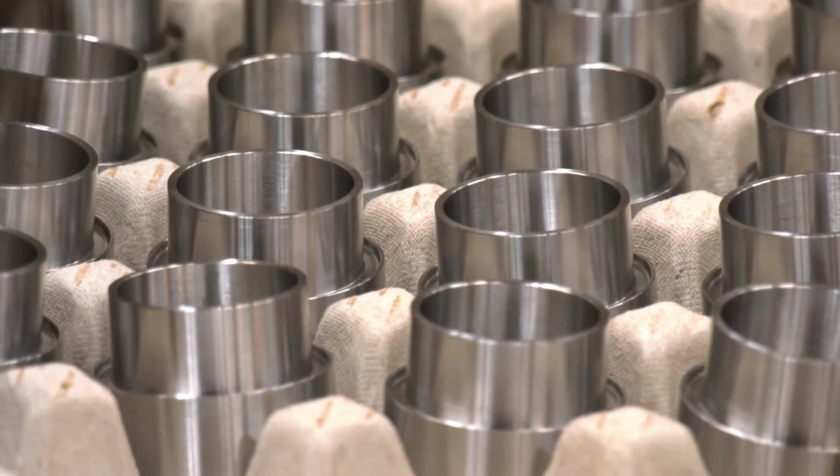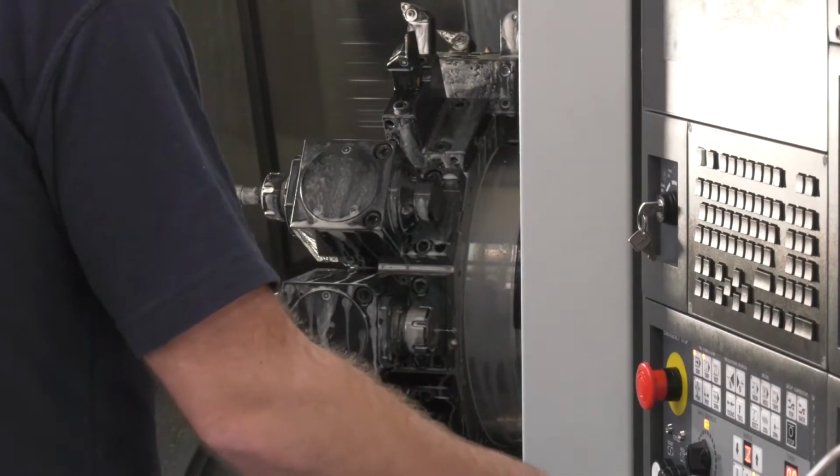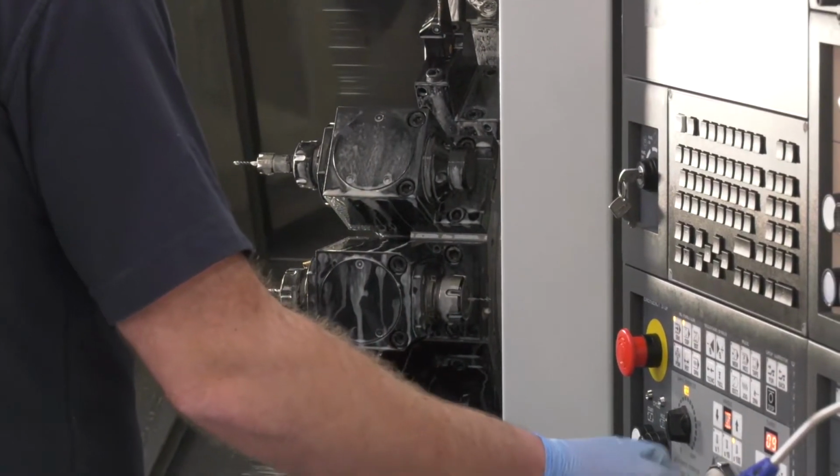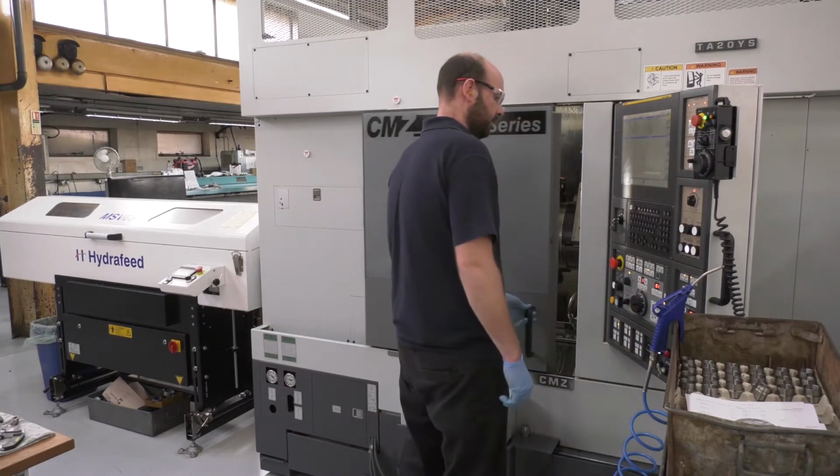But this is done on a CMZ. It was the first machine we put in with automation. We've just bought another one that's coming in at the end of this month. But we've also got a Mazak with the same robot gantry loader, twin spindle. And we just bought another Mazak with a twin spindle.